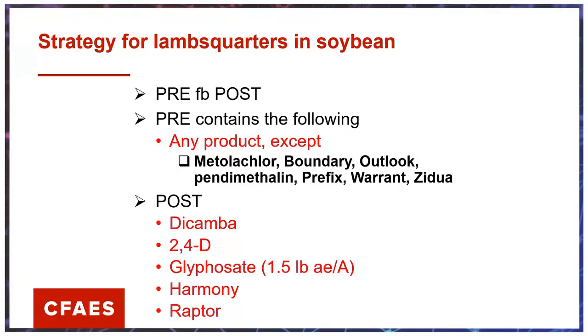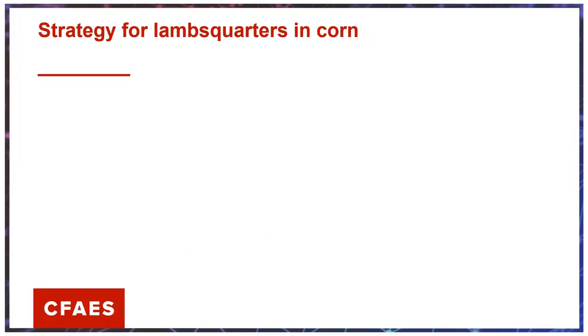What do you have for post-emergence in soybeans? You've got dicamba, 2,4-D, glyphosate at a high rate, Harmony, and Raptor. So we do have a few more products post-emergence to manage lamb's quarters than what we do with waterhemp and giant ragweed. So lamb's quarters is a concern to be managing, but it's a lot easier to manage with the herbicides we have available compared to giant ragweed and waterhemp.